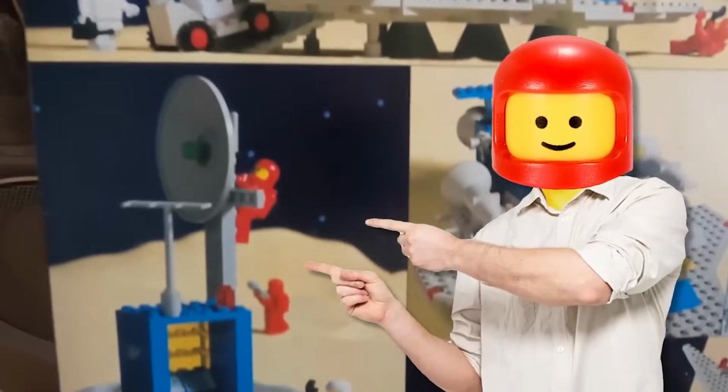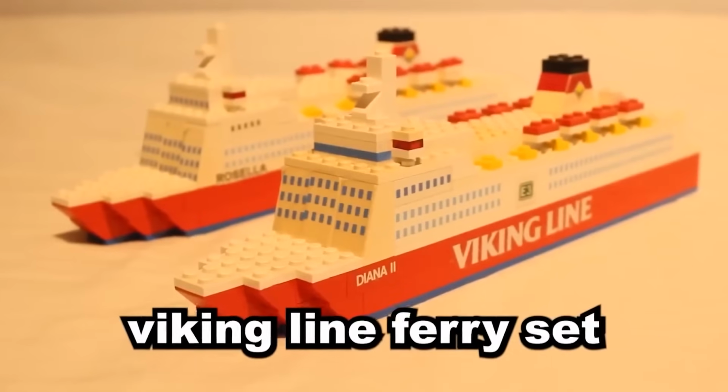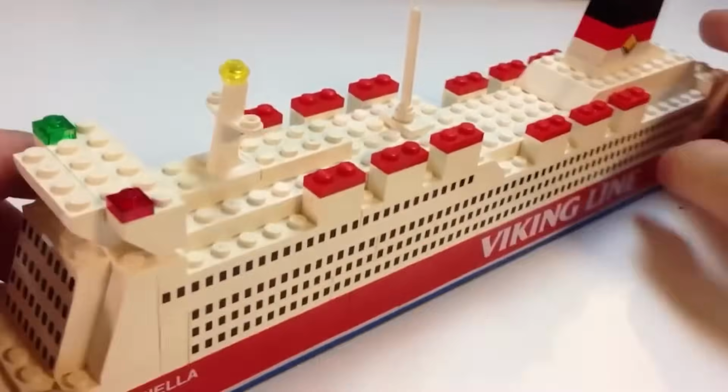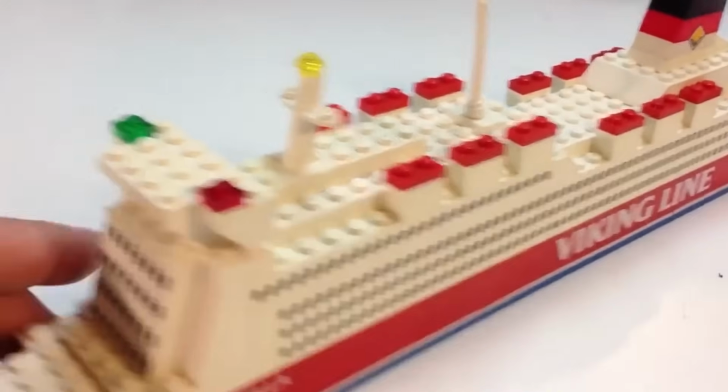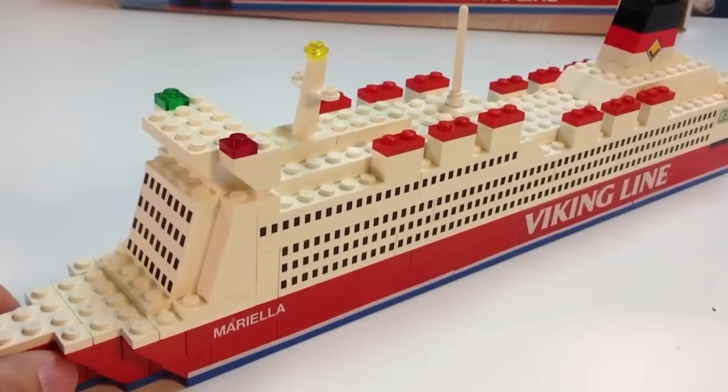After this, Lego continued to make groundbreaking sets, the likes of which we'd never seen, like this Viking Line Ferry Viking Saga set released in 1982. This set was one of the very early collaboration sets released by Lego. It was released as a promotional set for the company Viking Line Ferries and is one of only 5 sets that have been made under the company's name.